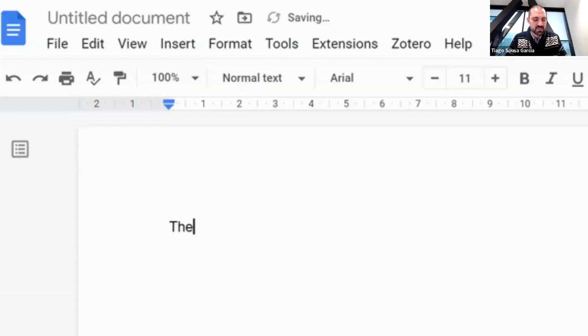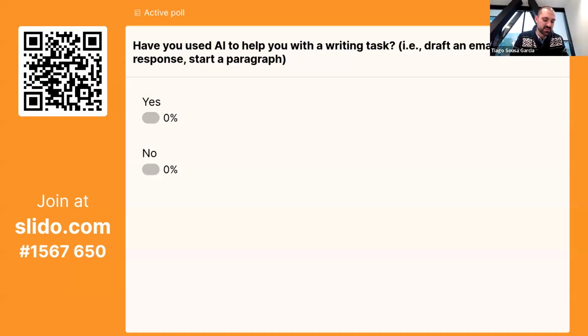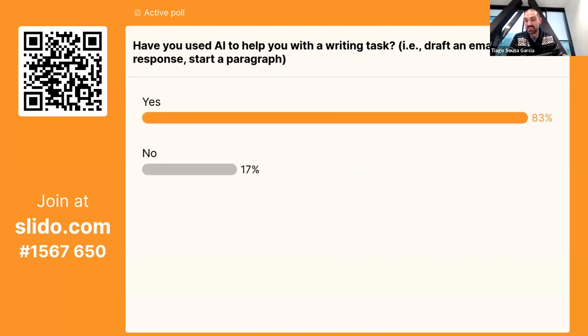And here comes the first activity, right? So if you go to your Slido, have you used any artificial intelligence to help you with the writing task? And that is easier now. Draft an email, a quick response, start a paragraph, any kind of thing. Have you used it? Overwhelming majority so far.